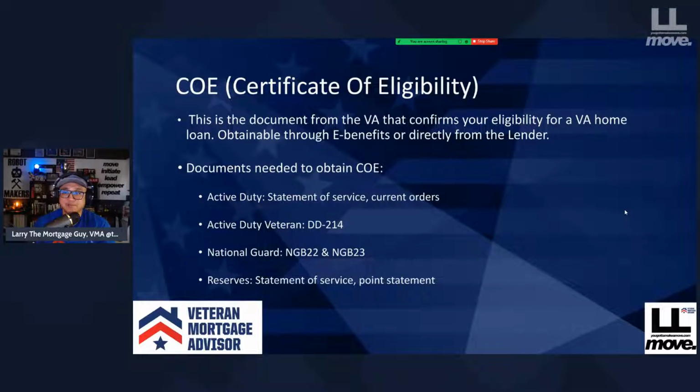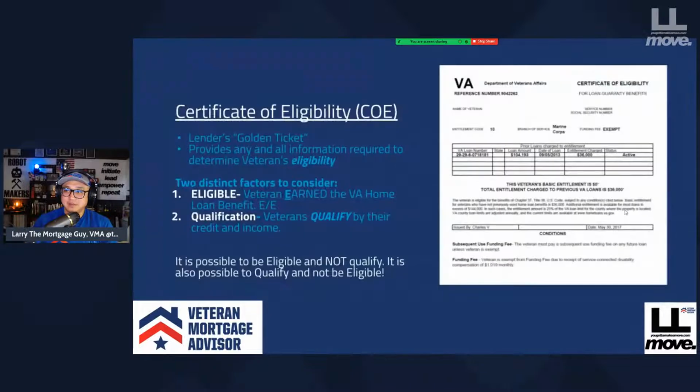The documents needed to obtain a COE: if you're active duty, you have to have a statement of service or current orders. If you're a veteran, DD 214. If you're National Guard, NGB 22 and NGB 23. And if you're in the reserves, a statement of service or a point statement. And this is what it looks like as an example. We call it the golden ticket, because it provides any and all information required to determine a veteran's eligibility.